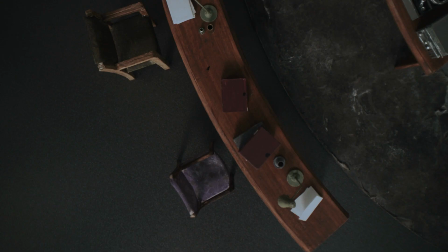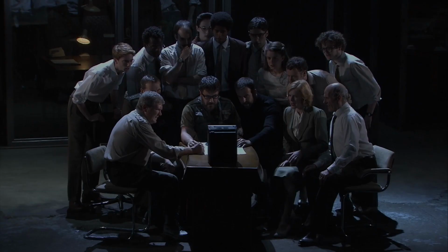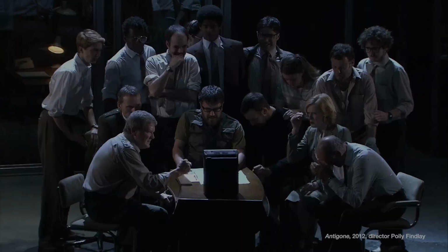Audiences may not have been consciously aware of this mirroring of stage and auditorium, but the subtle elements of the design bring the audience right inside the action of the play. At the very beginning of the play, the whole cast gathers around a table and reacts to a series of events shown on a screen.